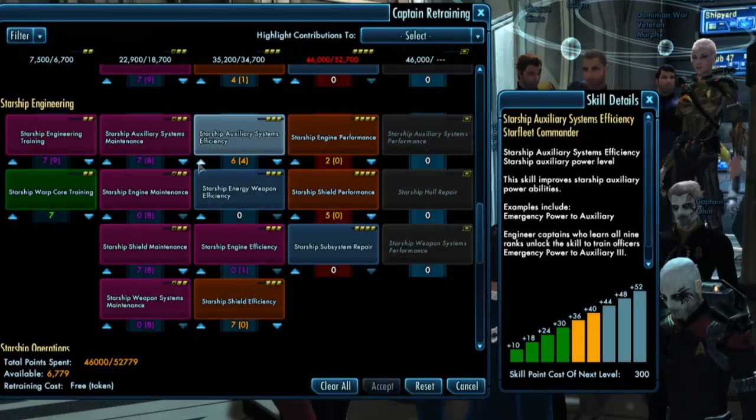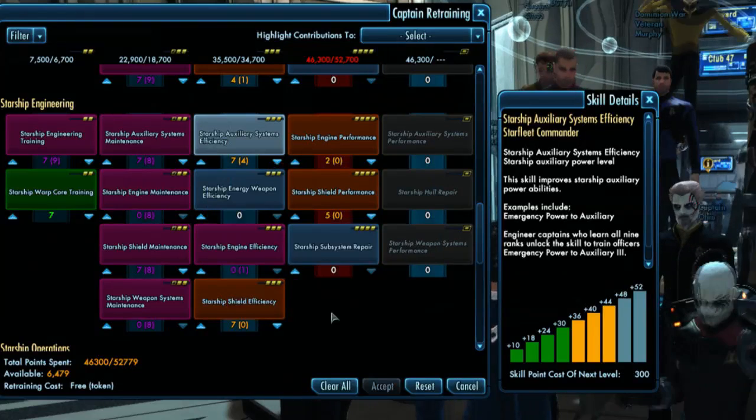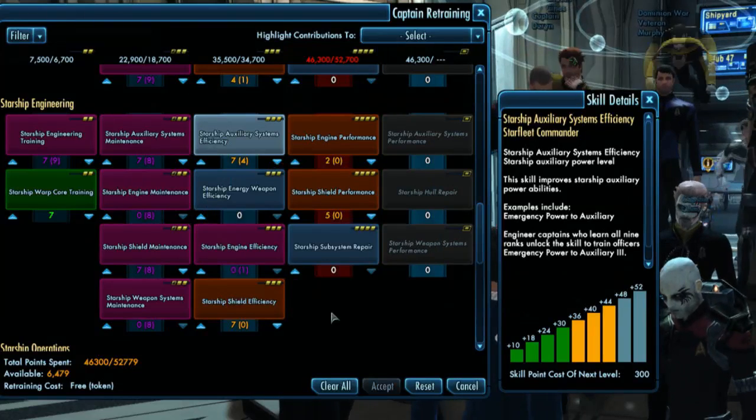Oh, and somebody just pointed out in the chat room this could go to 7. That's true. It's basically 5 and 7. Unless you're going to go all the way to 9, stop at 5 or 7. Don't go to 6 or 8. The bonuses aren't as good there. It's good to know.